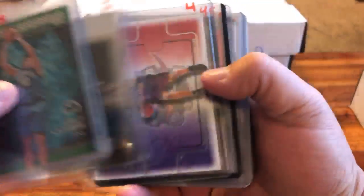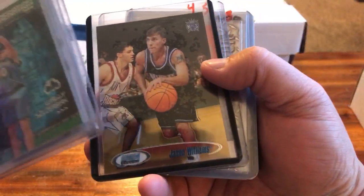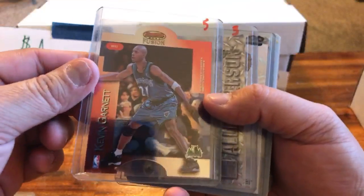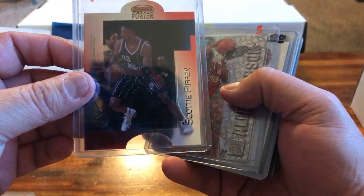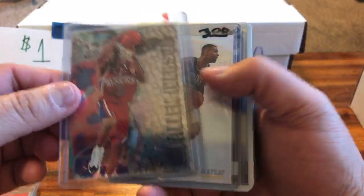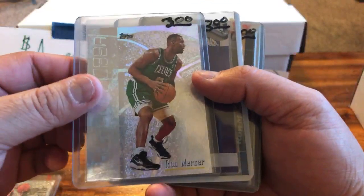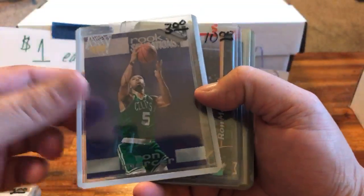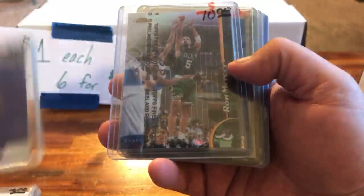Vince Carter, Master of Arts. Jason Williams, White Chocolate. This is a Kevin Garnett insert die cut. Kevin Garnett on that side, Scottie Pippen on the other. Iverson rookie from Fleer Metal. Ron Mercer insert rookie. I think it might have been Rookie Sensations, this one is Ron Mercer.